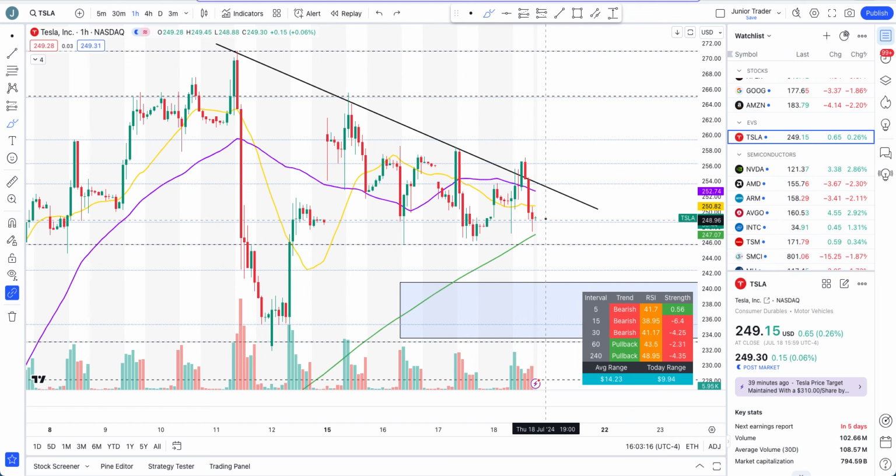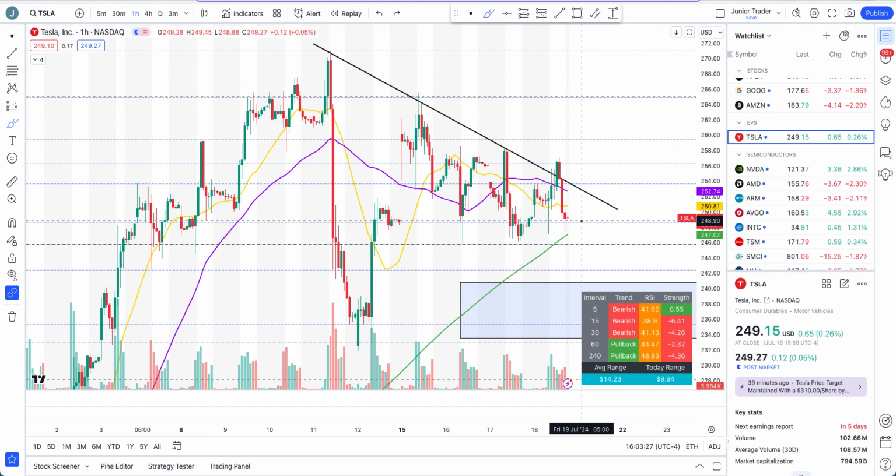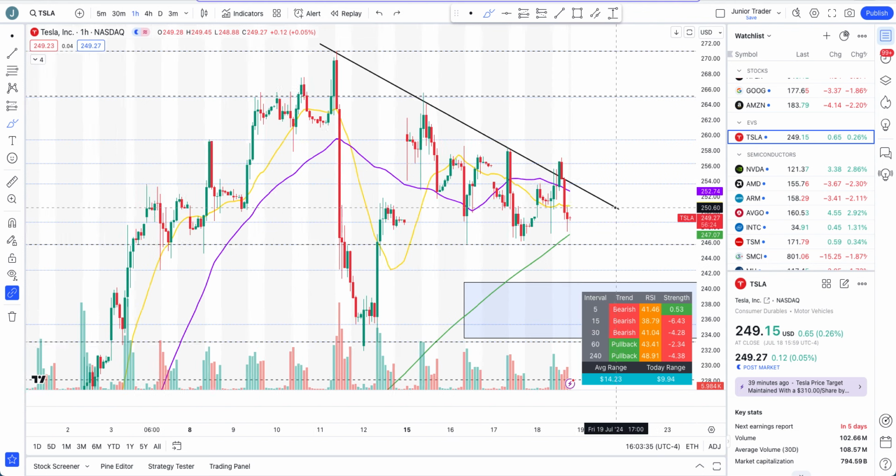So accordingly, that particular play could be taken. But just be careful. I would say the 200 hours moving average and also the level of 245.80 tomorrow are the combination to watch for a short play. But if we stay above this area, we see again pivots forming, pullbacks forming, and with the continuation, if we get out of this trend line as well tomorrow, that will be an upside play.